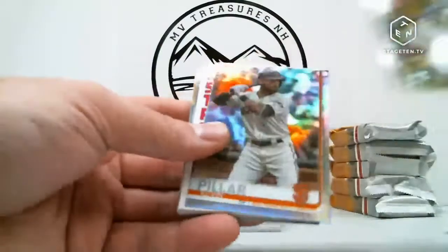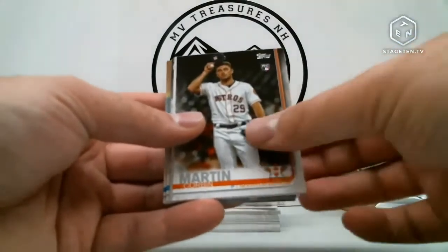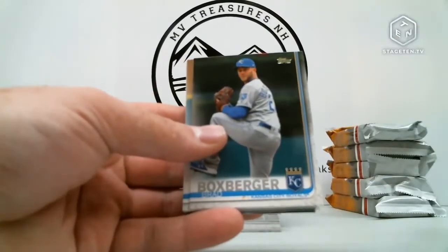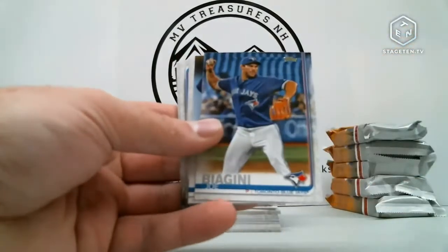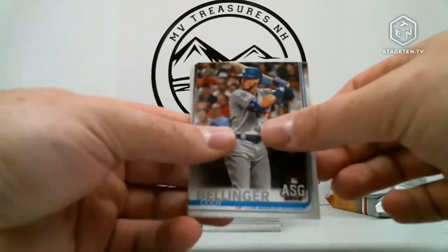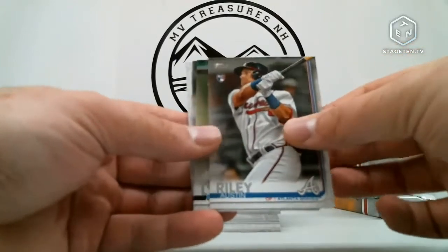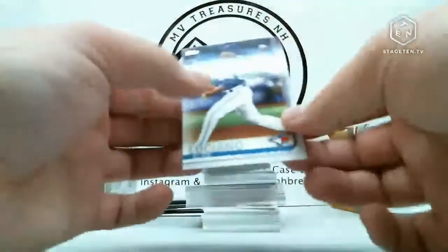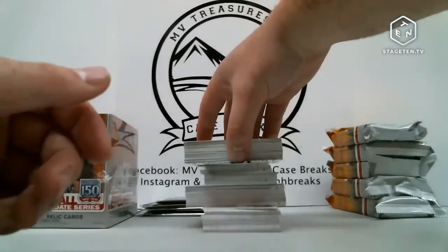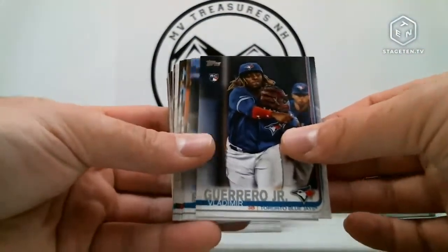There's a greatest players for the Cubs, Javi Baez. And a rainbow foil for the Giants, Kevin Pillar. There's a Bregman 84. There's a Pete Alonso All-Star card for the Mets. Austin Riley for the Braves. There's Vladdy Jr. for the Blue Jays.